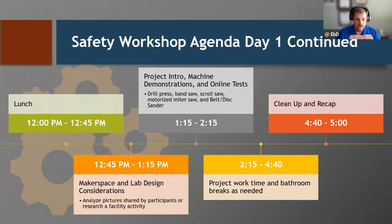We went through design considerations when it comes to a lab. So we looked at different pictures of labs, and had them think about maybe moving some equipment around, what was missing, where were the guards, did they have the floor taped off appropriately, where are the fire extinguishers and fire blankets and chemical showers and that sort of thing if applicable.